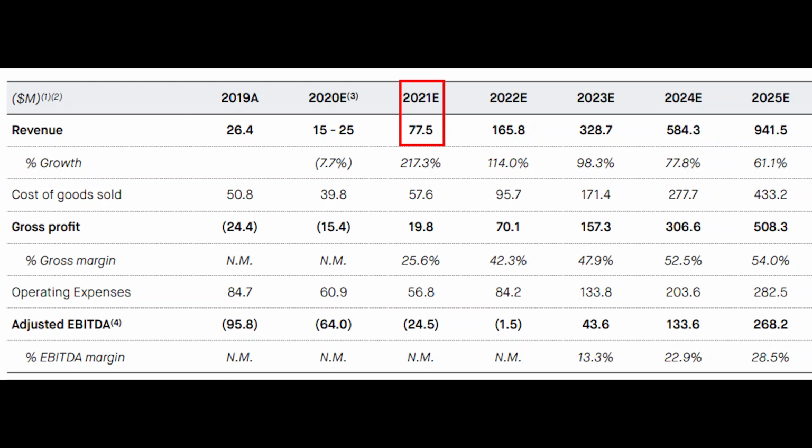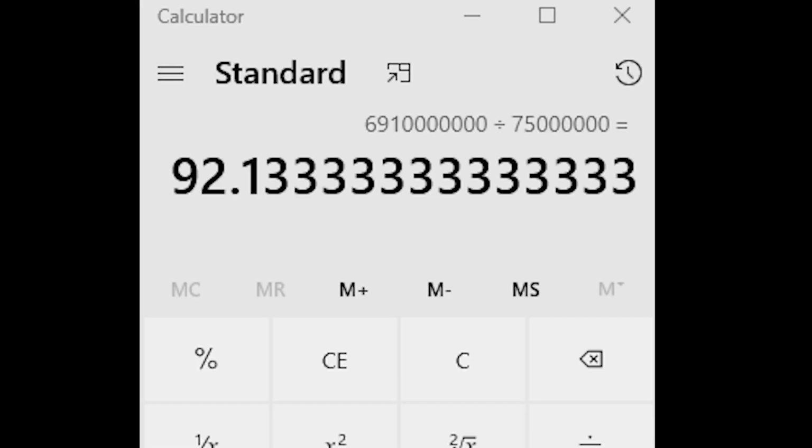Now guys, I gotta talk about one of my biggest concerns when it comes to Desktop Metal, and that comes from the valuation. I want you to remember that Stratasys stock has $540 million in trailing 12-month revenue with a price to sales of just under 4.5. So Desktop Metal is expecting 2021 revenue to come in at just about $75 million. If we take their current market cap of $6.91 billion and divide by 75 million, we get an insane price to sales of 92. Yes, you heard that right, 92 price to sales versus Stratasys, who has a 4.5.